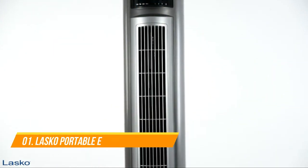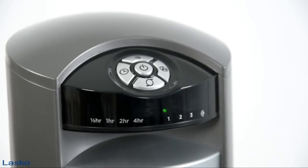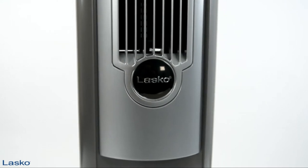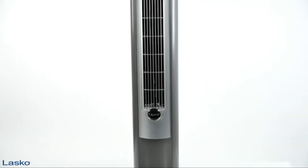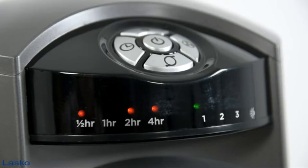The Windcurve Tower Fan with nighttime setting from Lasko is perfect for any hot day or night. With its sophisticated profile and space-saving design, this tower fan will blend seamlessly into any room of your home. You can set the fan to automatically turn off after a period of time between 30 minutes and up to 7.5 hours with the electronic timer option.